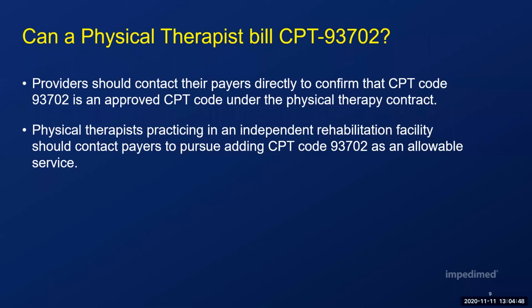A very common question is, can a physical therapist bill CPT 93702? It is recommended that the provider contact their payer directly to confirm that the CPT code is an approved code under the physical therapy contract. If it is an approved code, then yes, the physical therapist can bill for 93702, but we highly suggest that you confirm with your payer's contracting. Physical therapists practicing in an independent rehabilitation facility should also contact the payers to pursue adding the CPT code 93702 as an allowable service.